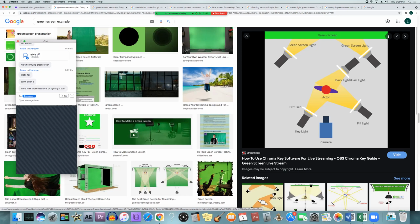And you want to make sure you light them separately so that none of the shadows from the subject go onto the green screen, or none of the green screen light comes back onto the actor and spills on them, making it harder to key.